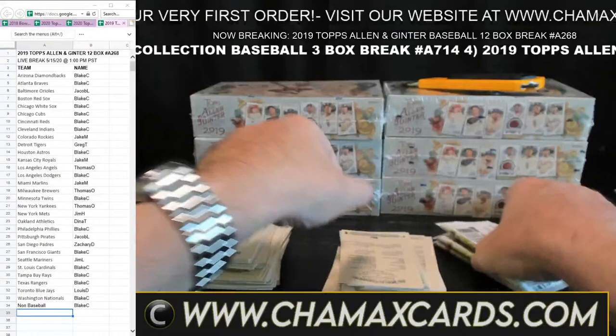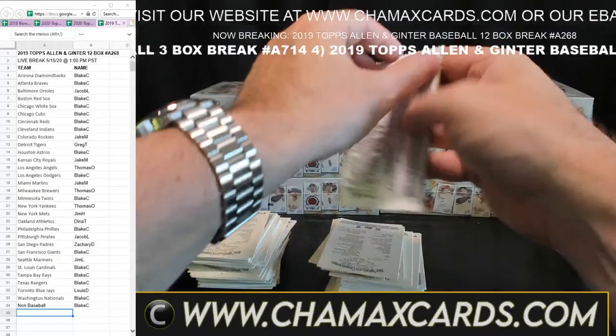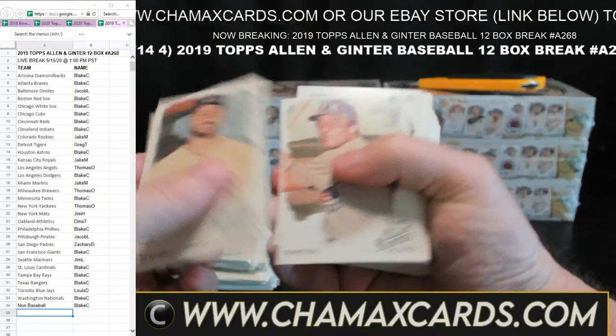All right, so this is box number six. In all seriousness here, let's be serious for a moment. This is 2019 Allen & Ginter, 12 box break, A268. This is box number six. Let's do it. Let's open. I want to see more autos. The autos have been weak. I want to see Captain Kirk auto.